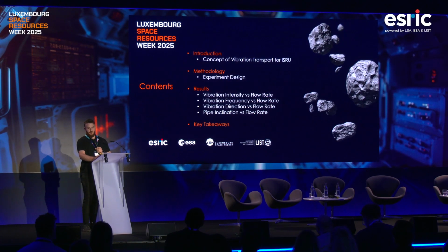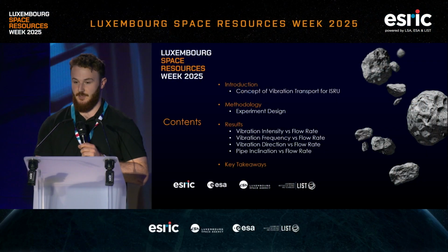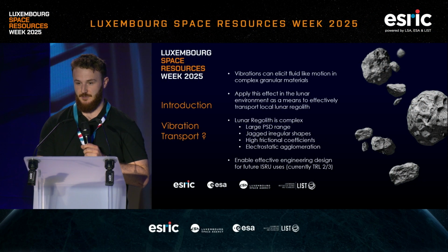So just to give you a bit of an overview of what I'm going to talk about today, I'll give you an introduction into the concept of vibration transport for ISRU. I'll present a little bit about our experiment design and then results, including the effects of 4 different variables that we've investigated and their effect on the flow rate of regolith upwards against gravity.